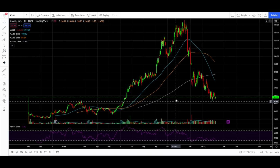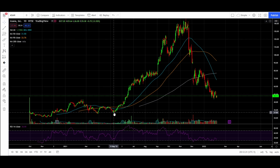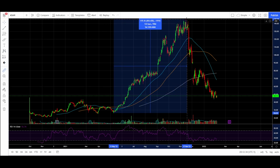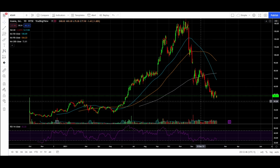Now, obviously, huge meteoric rise here on ASAN from May of '21, somewhere around 27, going up all the way to over 140. So let's take a look and see what that percentage growth is there. Let's go to the top. When I was at the top, a mere 455% in a year. Seems legit to me. So a bit of a pullback here on ASAN.